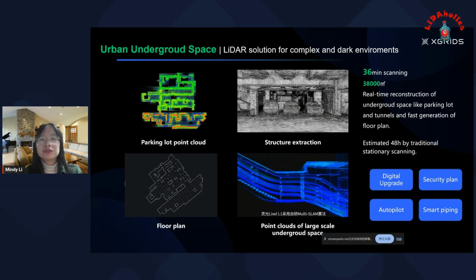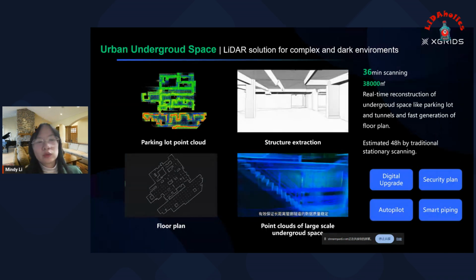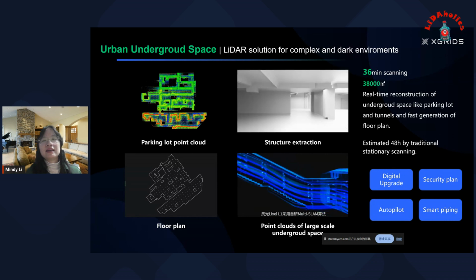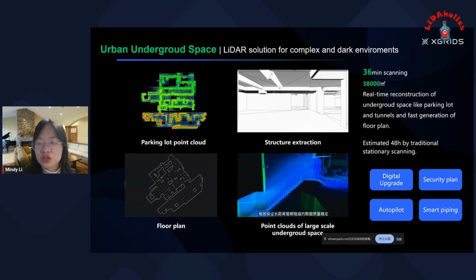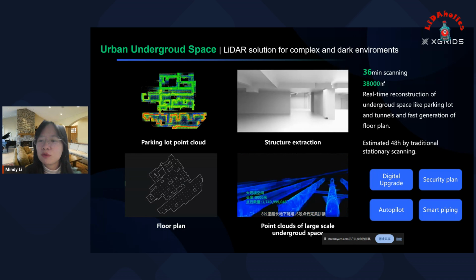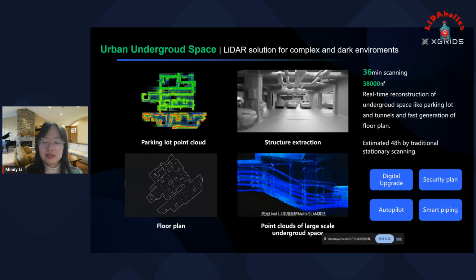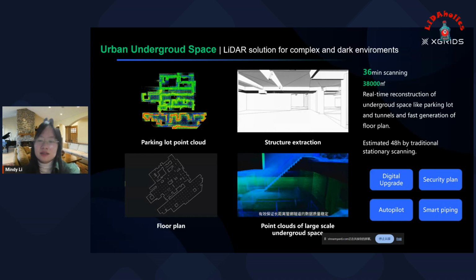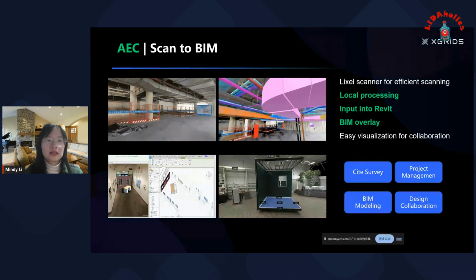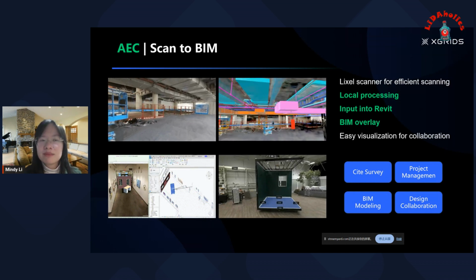Here we also use it for BIM model drawings. And the data itself can also be imported into other software for segmenting and distinguishing the key features. So the data can be used for digital upgrades, security plans, as well as for autopilot or automobile systems planning. And here we also use Gaussian splats for improving scan-to-BIM workflows.